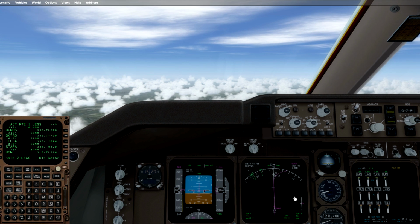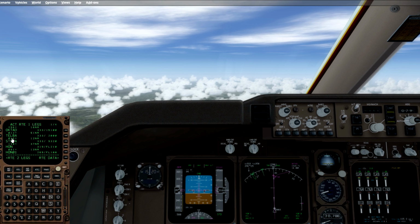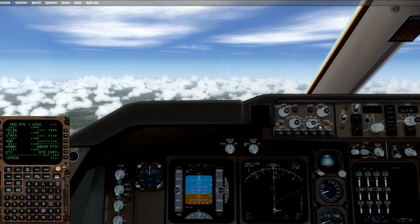So that's where we're going at the minute. So the next thing we're going to do, now we're past Ugnus, is a direct intercept to Telba. Easy way to do that is to go like that. Now you can see if I zoom out, what it's done is it's drawn a dotted line quite correctly.